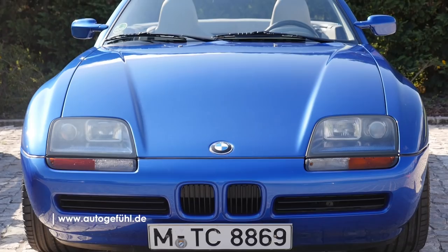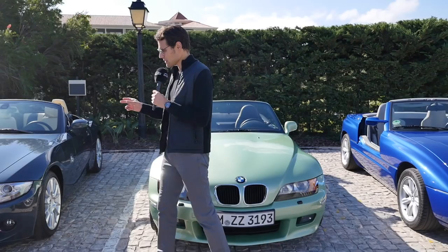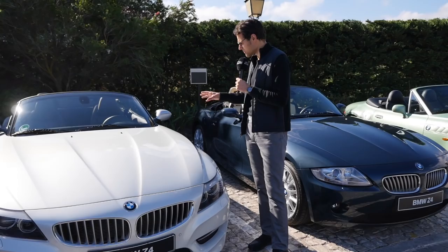until 91, so just shortly, with those sliding up side doors, very interesting. Then the first Z3, 95 until 2002. And the car always grew a little bit in length. This is the first Z4 generation from 2002 until 2008. And the second Z4 generation from 2009 until 2016. So the recent one that is now having the successor.